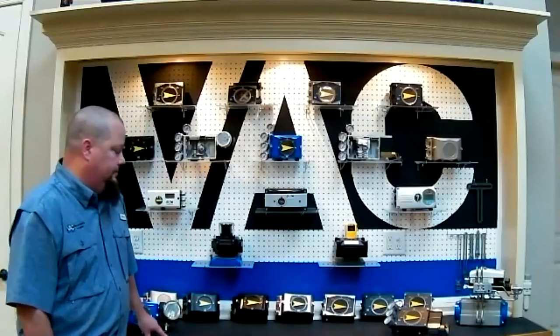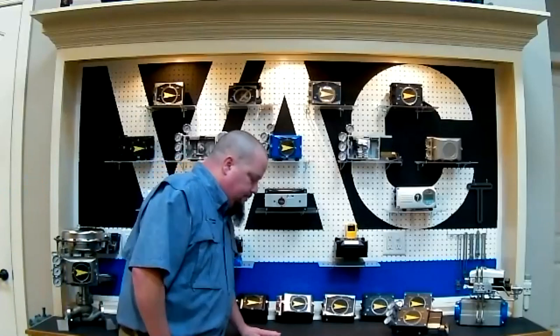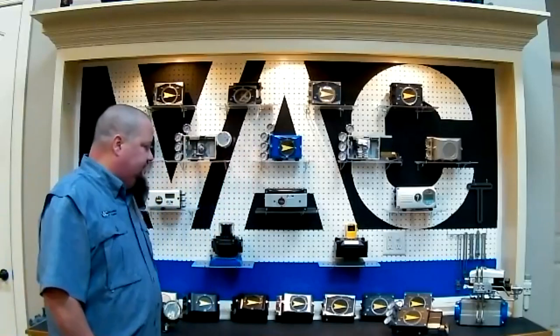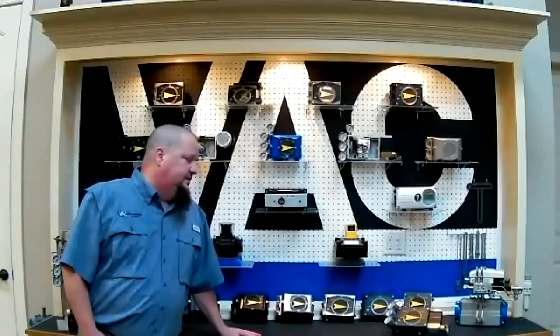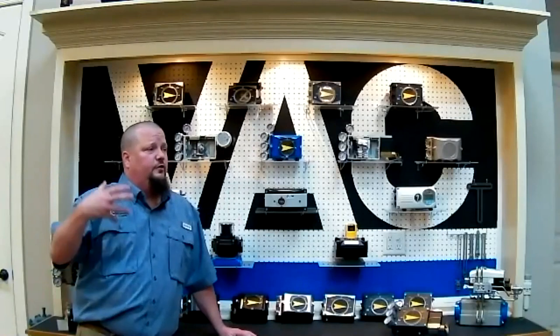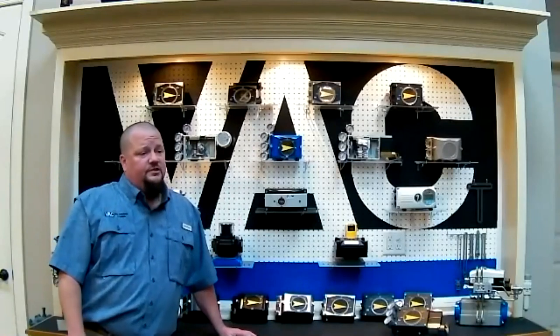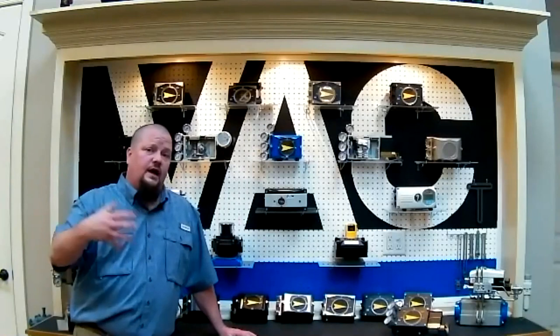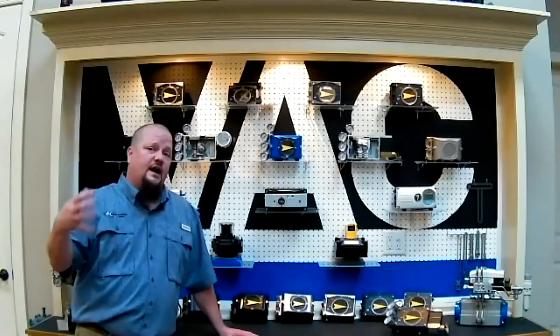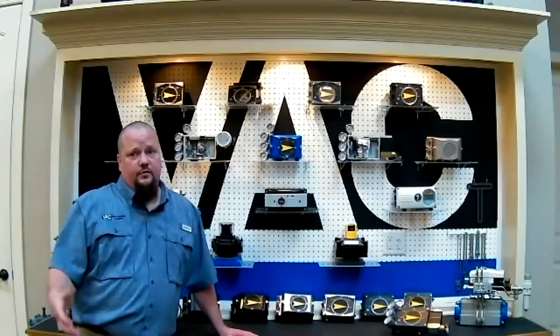Scott, Gita is asking, what applications require a nickel coating? Applications that require it, a lot of times it gets used in caustic washdown. I don't know that there is a specific requirement for it. It's generally case by case, depending on the conditions of the area it's going in, if it needs a higher corrosion protection than just standard polyester paint.